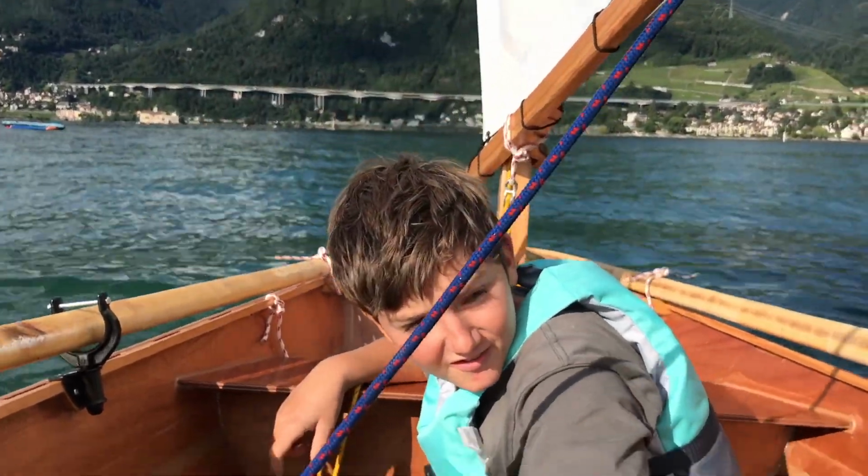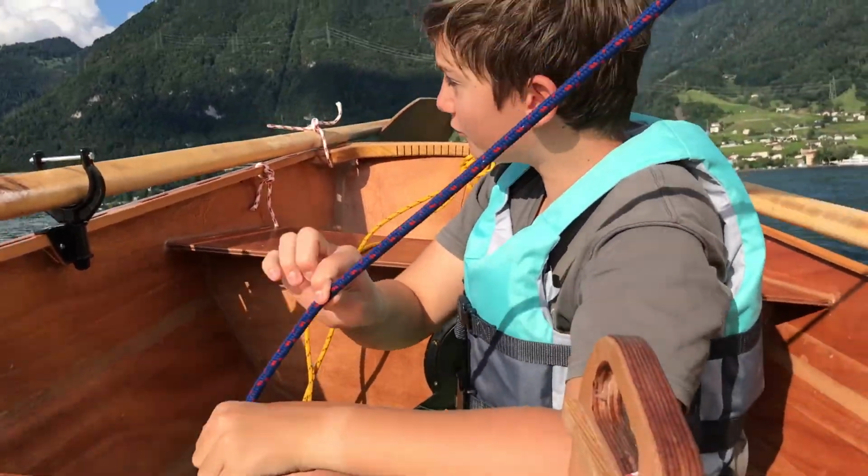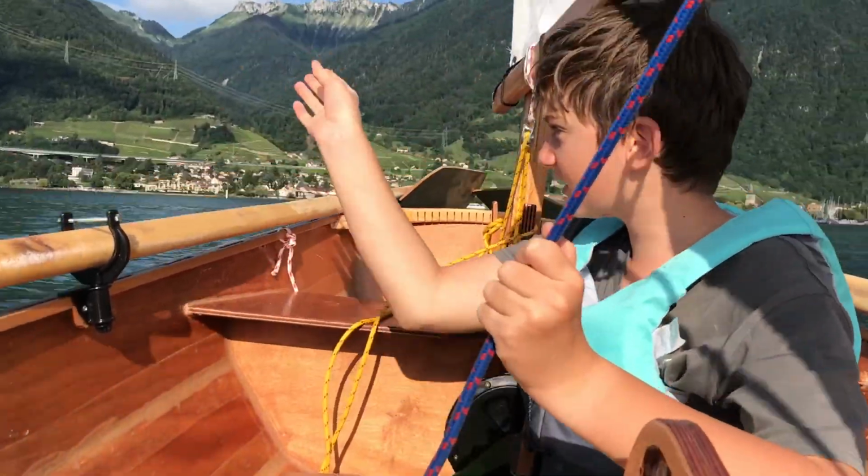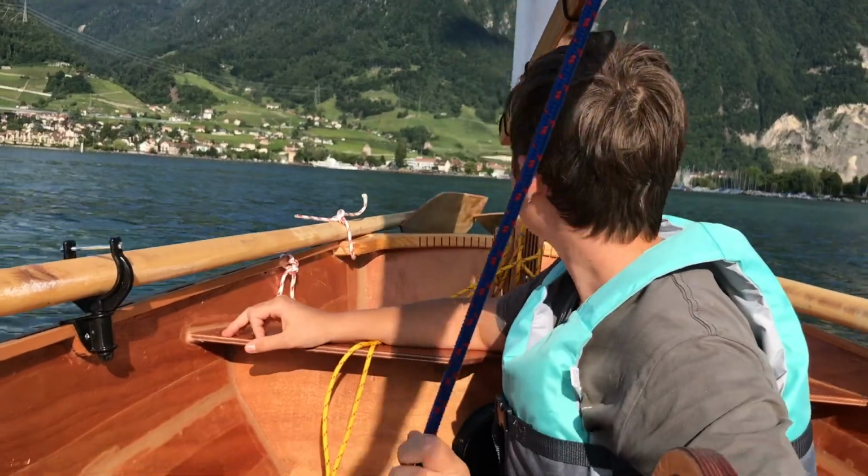Mounted the sail, and there isn't an extreme amount of wind, but we're still gathering up a little bit of speed and moving.